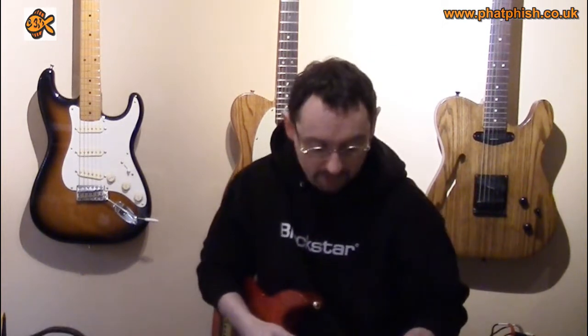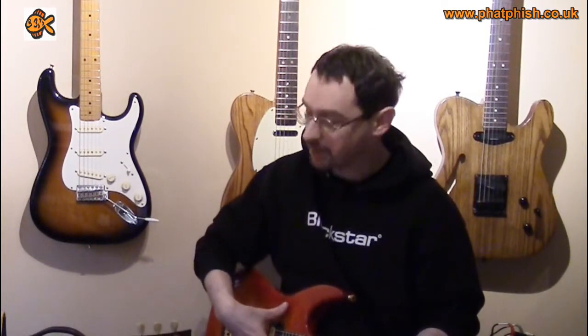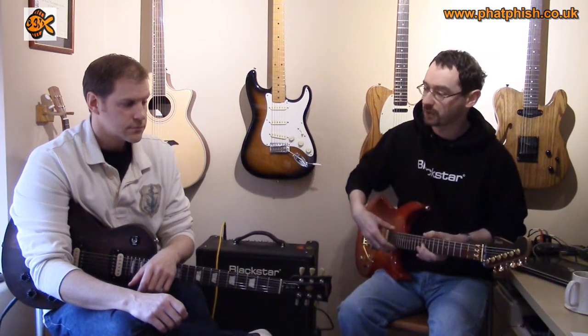If you haven't come across the tonewood debate, the idea is that a guitar has a fundamental sound based upon the timber that it's made from, and you can hear that acoustically. Nobody's arguing that, whether it's an acoustic guitar or an electric guitar, the type of timber you use influences the sound. But when you plug it in, there is a whole camp of people who will say wood doesn't count for anything, it all comes from the pickups.